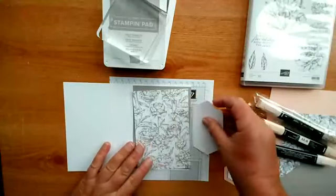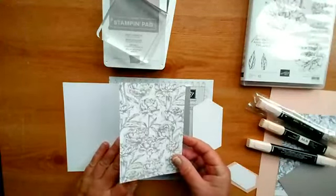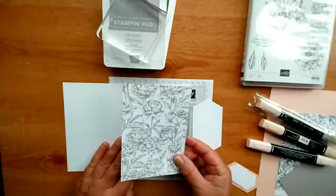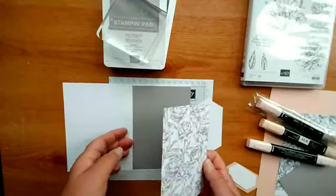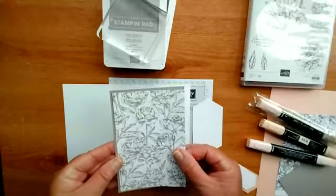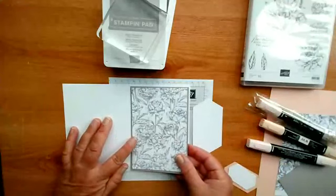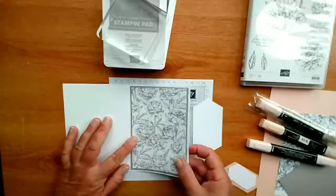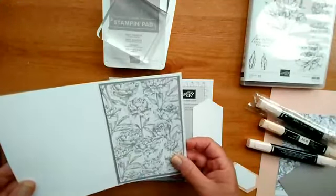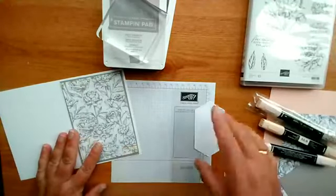So the first card I'm going to do uses a layer of the grey granite on white peony paper. Then I've got a layer of grey granite card, which is half a centimetre larger, and then I've got a Whisper White card base. And this is the one that was designed by Kylie.